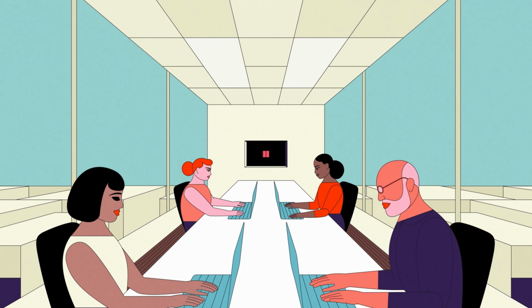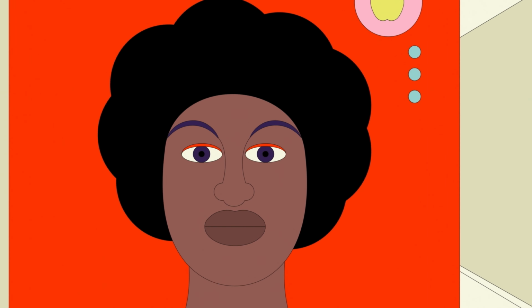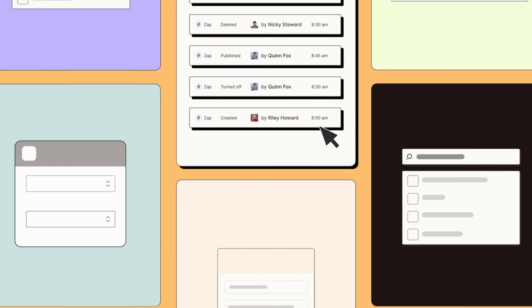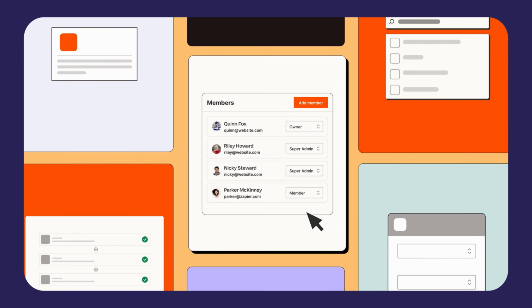And here's the best part. You can unleash automation across your entire organization and keep tabs on everything as you scale. Use the audit log to maintain oversight of everything your team is automating, and assign super admin roles so you can appoint trusted teammates to help maintain oversight, access, and keep your automations humming.